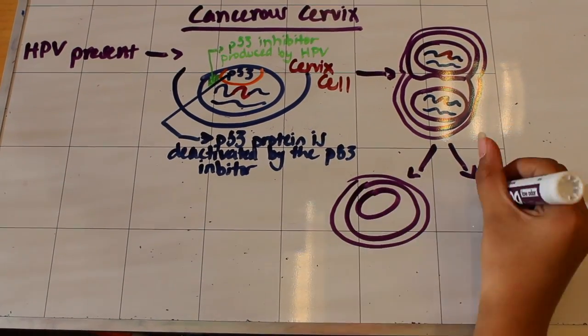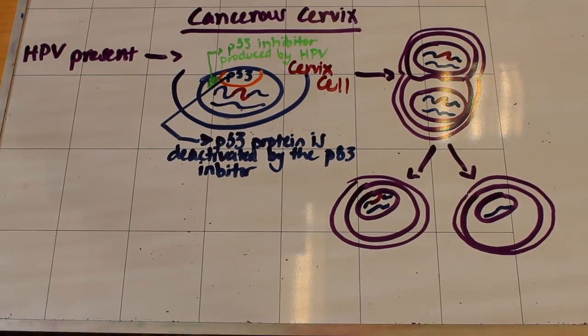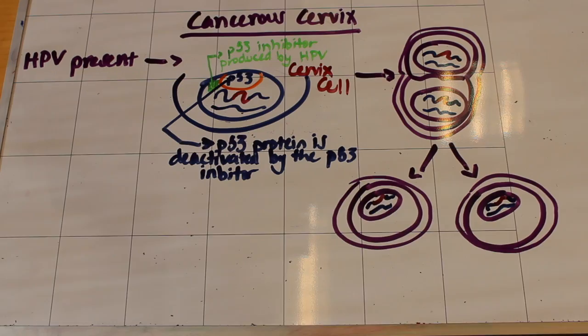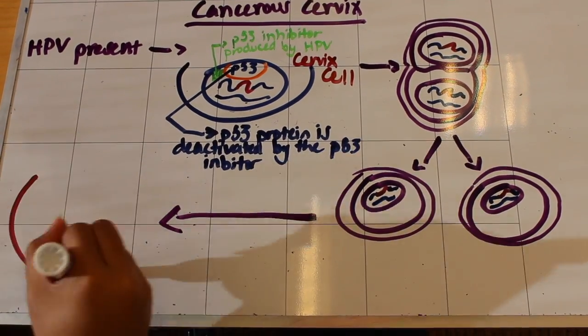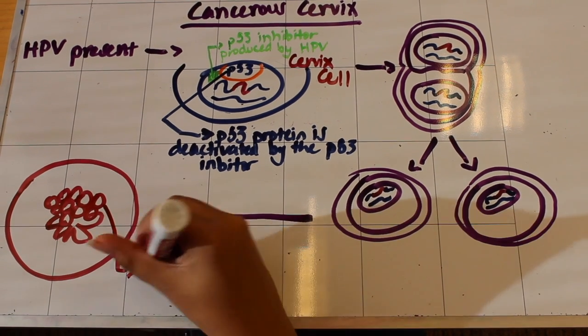Again, the blue squiggly line represents the replicating DNA, and the blue squiggly line with the red line inside of it represents the mutation. So now the mutated cervix cells grow uncontrollably into a tumor.